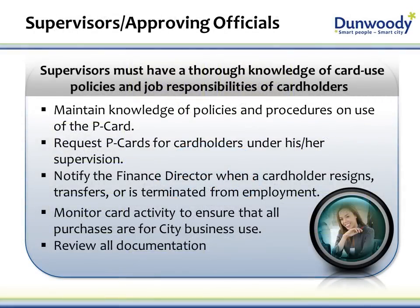Supervisors or other persons assigned the responsibility of reviewing cardholder transactions must have a thorough knowledge of the job responsibilities of the cardholders under his or her supervision, in order to determine if purchases are reasonable in terms of types of purchases made. Before approving the purchasing card log and monthly billing statement, the supervisor must carefully review all documentation.